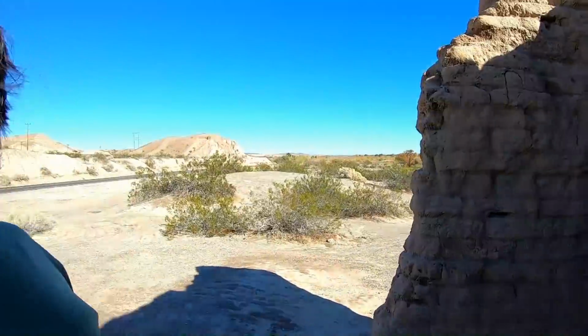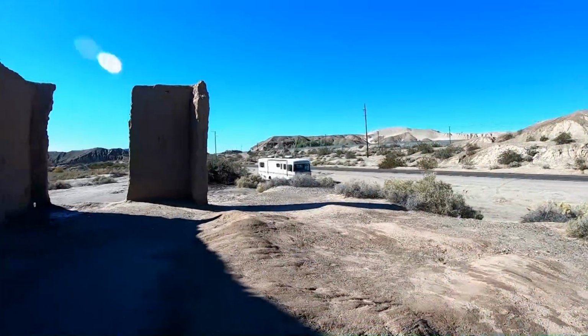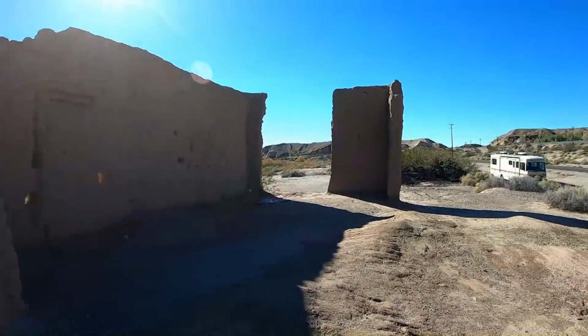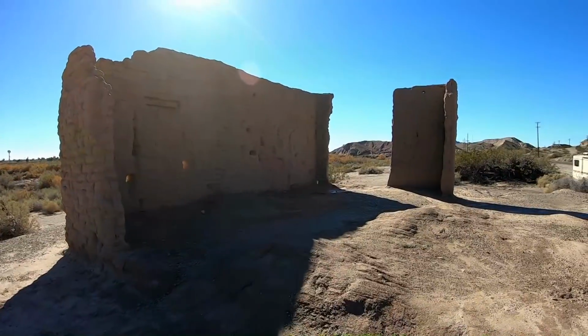Seeing there was maybe a doorway here and maybe a doorway here or a window. I started to walk Bella up here, but then I realized the amount of broken glass that's all around here, so we ended up walking up that way a little ways and then I put her away.